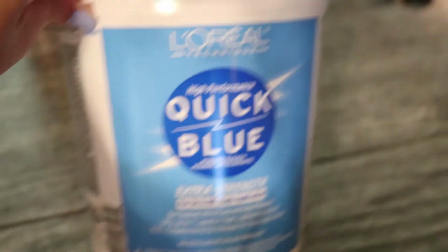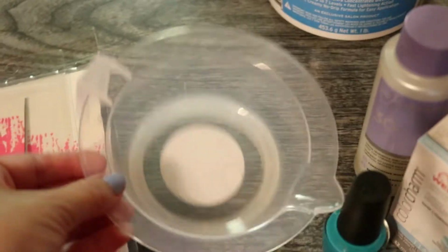So I know from past experience bleaching my own hair at home is a bad call, but I found one of my cousins who I convinced to help me do this. I am so sorry to her, but I love you, girl.